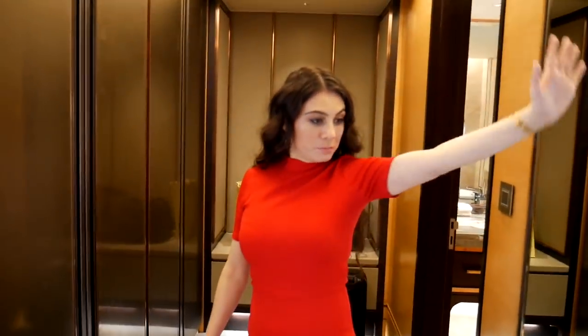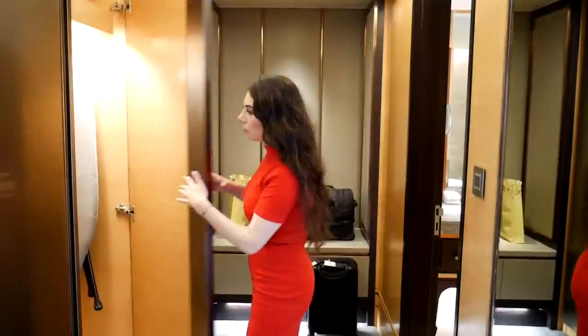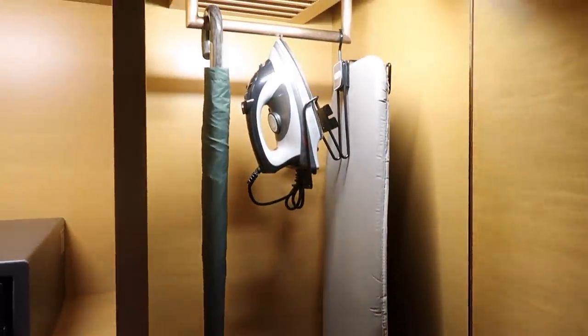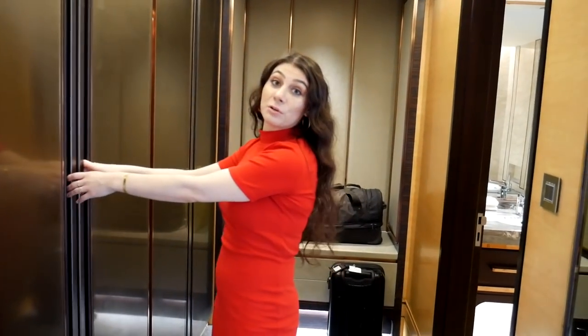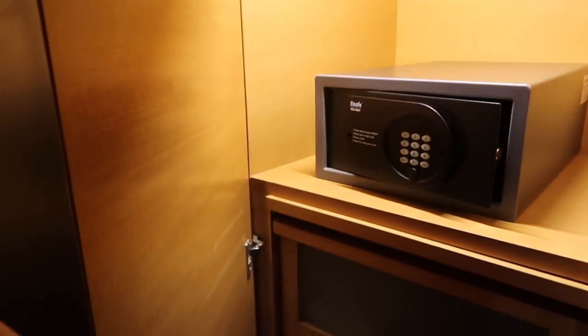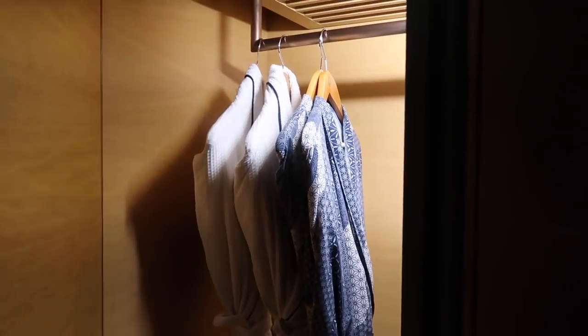We have a giant mirror here for all those mirror selfies. And in the closet area, you can actually also find all the things that you may need for a relaxing stay. So there is actually even an umbrella because it has been raining a little bit lately. They have provided an umbrella so you don't have to worry about that. An ironing board and an iron in case you need some creases in your life and in your closet straightened out. Then we have a safe here and we have the bathrobes here. Oh, can't wait to change into one. But first, ta-da, the bathroom.